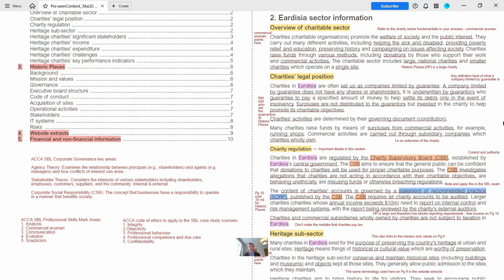Now, in terms of the actual Historic Places and their structure, we'll come on to it later on in the video in terms of the trustees and the board of executives. And they have agency theory in the SBL syllabus, which is all about the relationship between the shareholders and the agents on there. In other words, the managers who run the business day to day. Now, we don't have that kind of structure here because we have a charity.